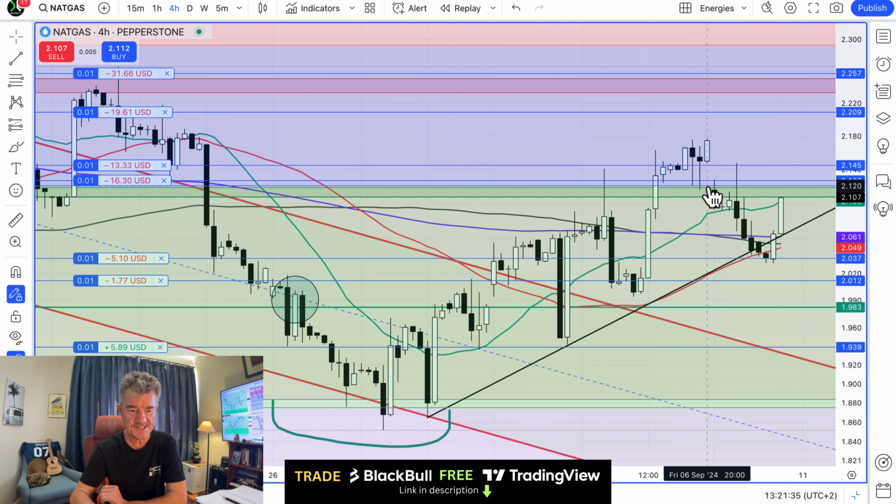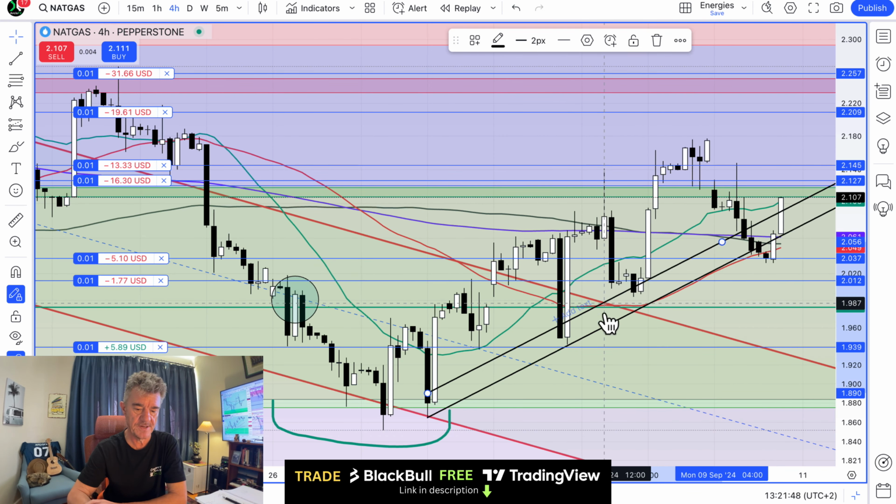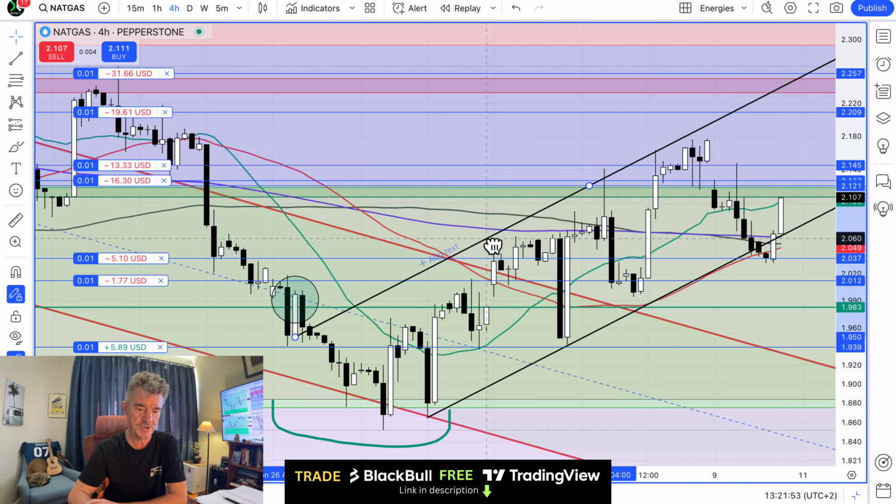I don't like rising channels, by the way. If I clone this trend line from the bottom and make it into a parallel channel line, you'll see we've got a rising parallel channel. We've looked at this once or twice before. It's not perfect, but it's there more or less.